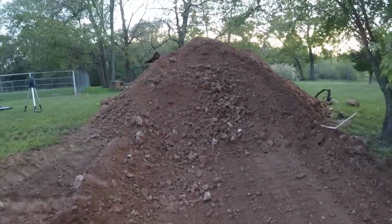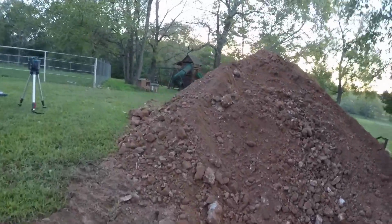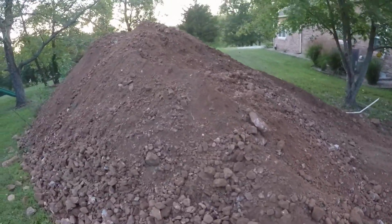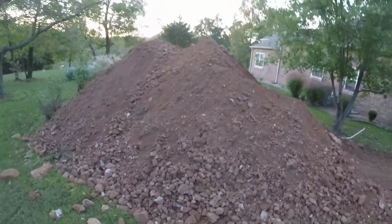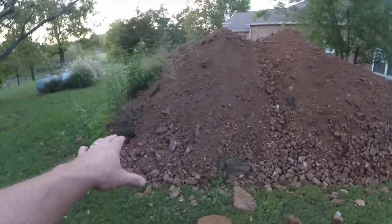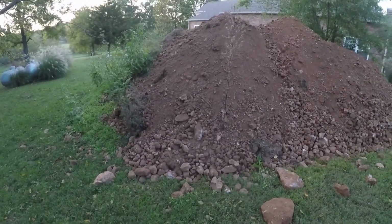You can see I've like doubled the size of this pile that I got to move. And it is nothing but rock and clay. I think all this is new, and like here's the original pile.